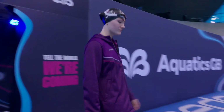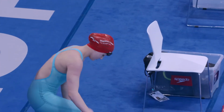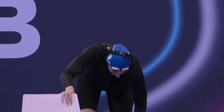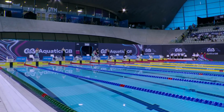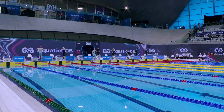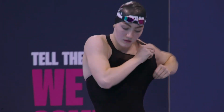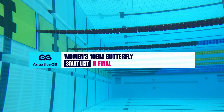And the fastest seed is Harriet Rogers of Loughborough University. And this is very much a 50 metres specialist, Harriet Rogers in lane number 4. She was 7th on the 50 metres butterfly, 8th on the 50 metres freestyle. And then you get somebody like Catherine Roberts in lane number 7, was in the B final, 2nd of the B final of the 200 fly. So can't wait to see how this unfolds.